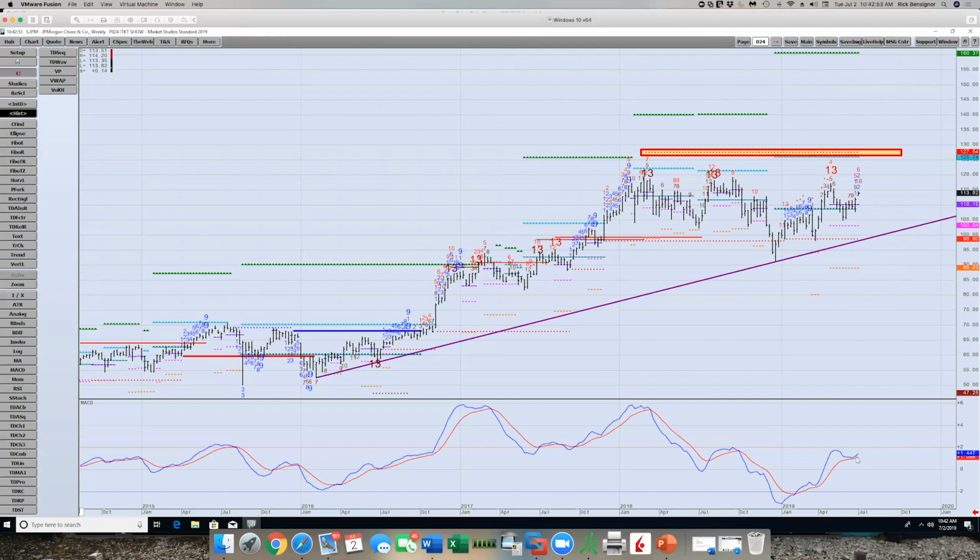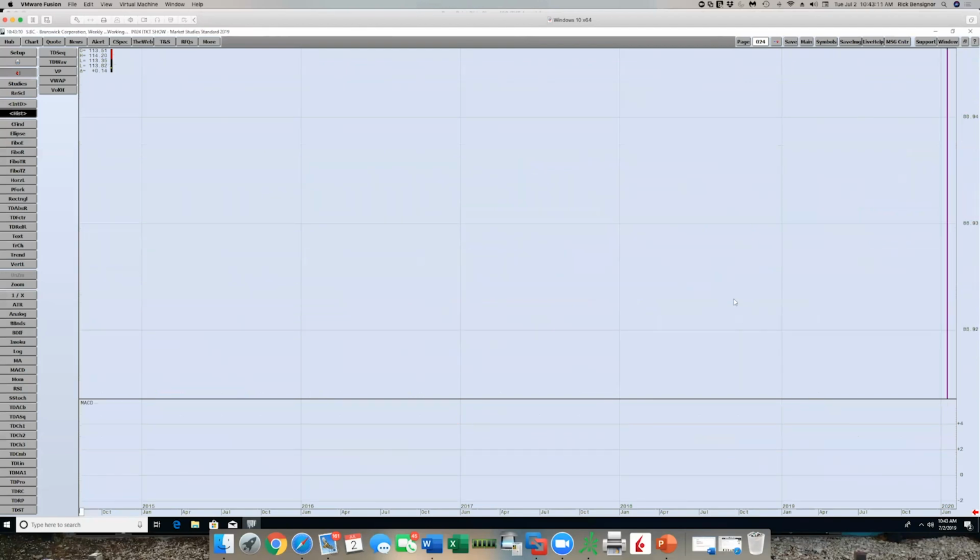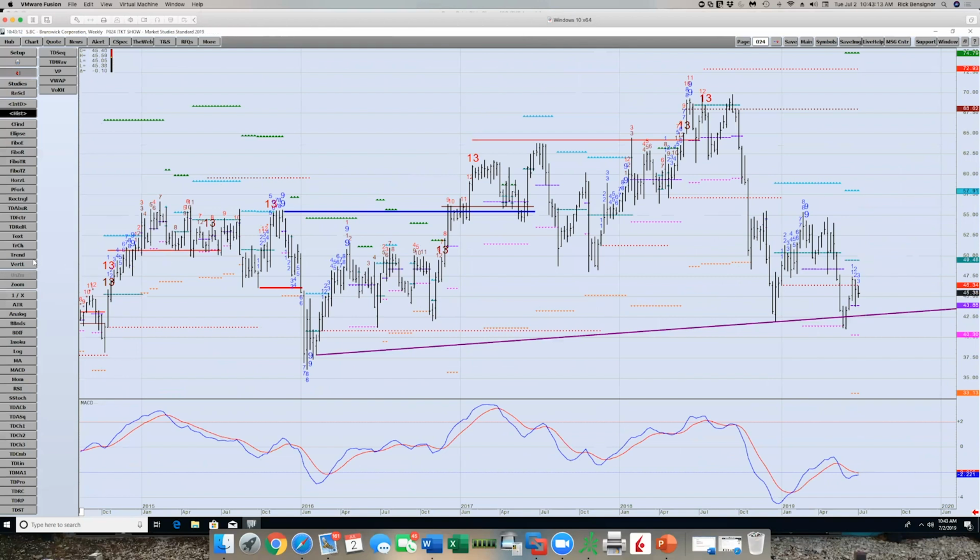MACD is pushing, didn't cross, and is starting to spread out again. It's not a buy signal. It's already in a buy signal from back in January. It just says that momentum is starting to pick up again to the upside. So that's JP Morgan. Let's take a look at Bank of America.